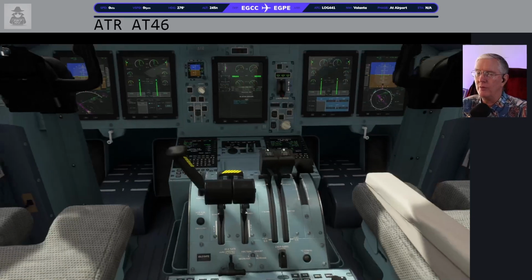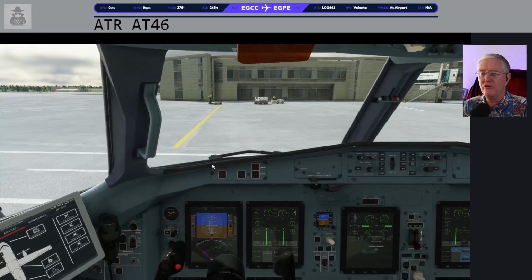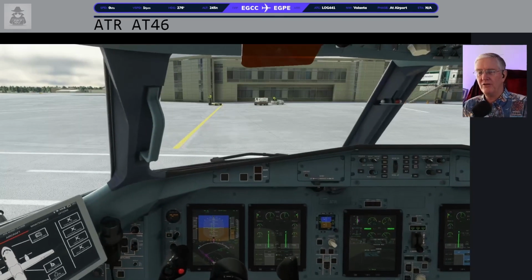Takeoff config check. We could do the config button. So we look over here. Oh, it doesn't like us. You know what it doesn't like? The parking brake's on. So tap your toe brakes, parking brake off. Hold your toe brakes again. Make sure you're not rolling. And let's try it again. Oh, look at that. It's green. So the takeoff config check is done. It's taxi time.